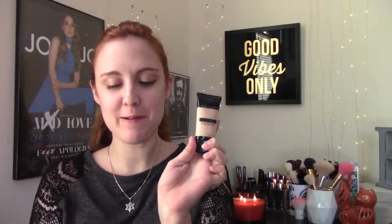Today's video, I wanted to compare Wet n Wild's CoverAll foundation and their Photo Focus foundation. Both of these have been out for a while, and I don't know if people have done these kinds of comparisons, but thought it was worth trying out. And I'm just gonna quickly tell you the differences between them, because I did go look up what their descriptions are.